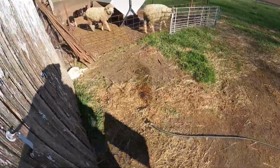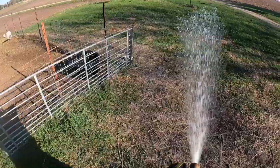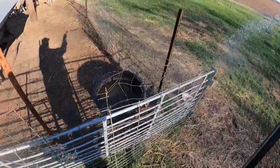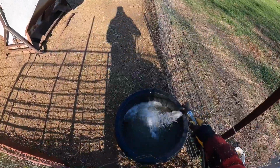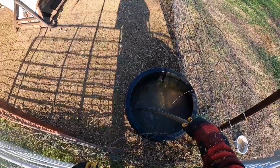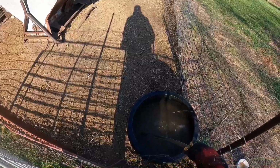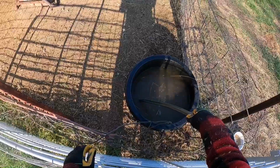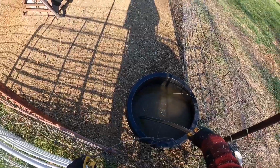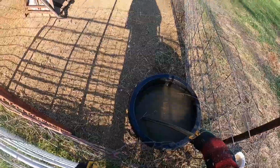Got this hose hooked up here, mostly because we've got the sheep water down here, this huge bucket, and if it's a warmer day, the sheep drink down their water, and then it's like 4 to 6 pails to carry down here to fill this up. So that's why I decided to pull the hose down. Although it's still been kind of cool at night, so I've been unhooking the hose so it doesn't freeze up overnight.